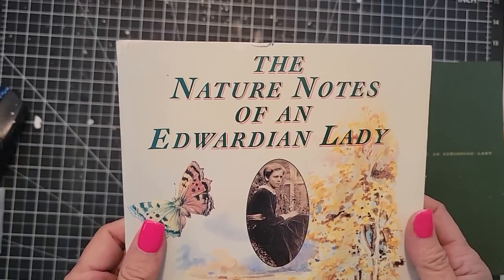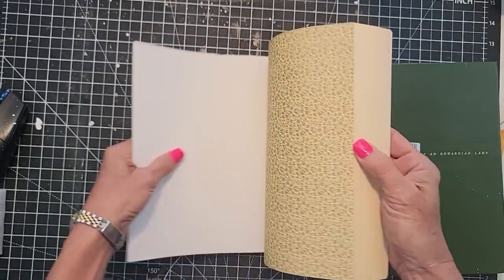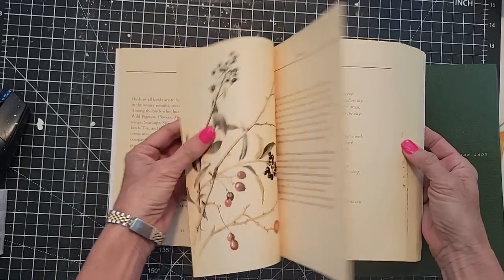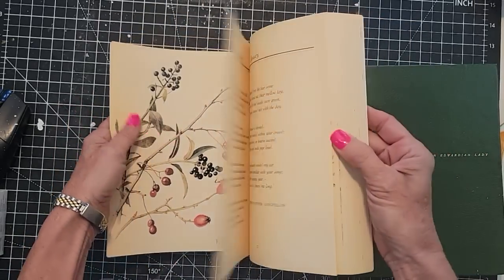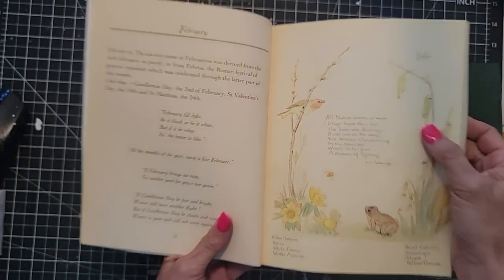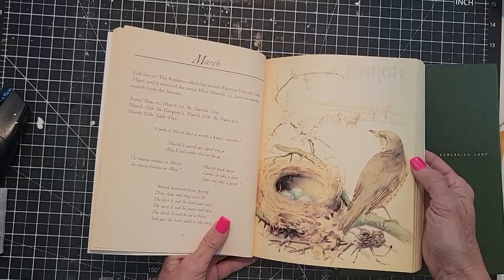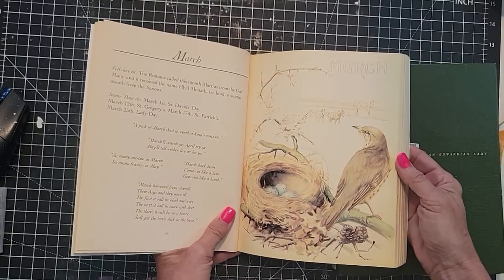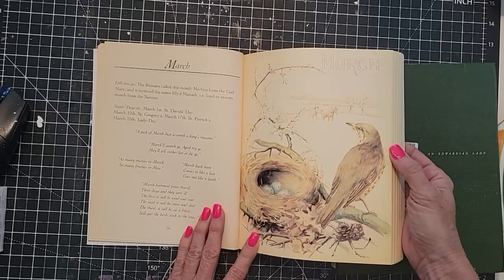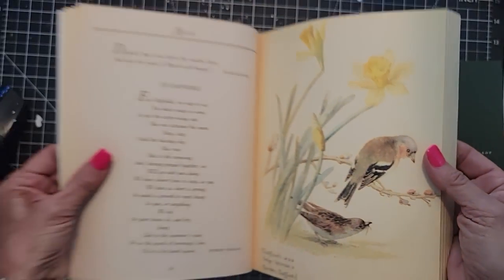This one is called The Nature Notes of an Edwardian Lady, Edith Holden, and if you've ever seen her books, they're gorgeous. The illustrations, she was a very, very talented nature artist. She also wrote poems and text related to her pictures, and she became one of the matriarchs of the ephemera pieces. I don't know if it'd really be an ephemera piece, but the junk journalers oogle over her stuff. That's what I'm trying to say. We all love her drawings. They're just so beautiful and delicate and dainty.